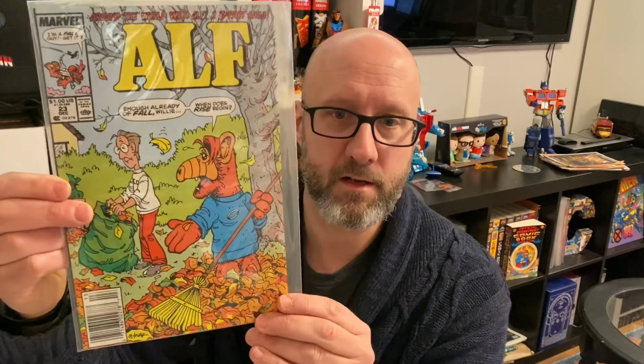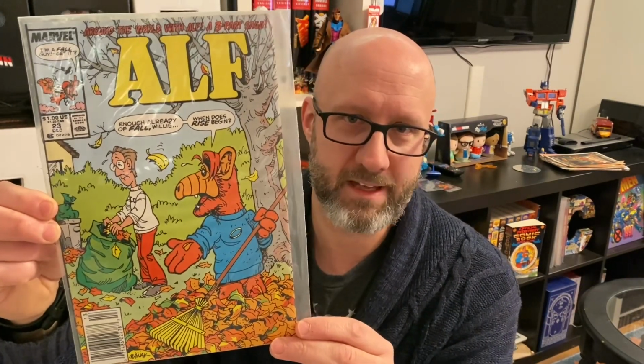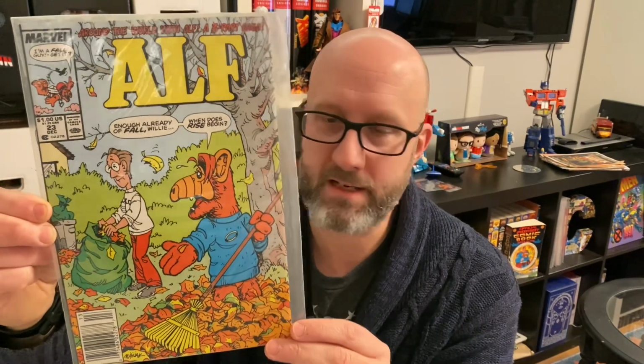And then this is one, again, not collecting the comic book, but I did watch the show regularly, and I just thought this was a great seasonal cover. This is Alf number 23, and I just thought that was a cool autumn cover. But again, for like 25, 50 cents, whatever it was, that's a great price to get a cool nostalgic comic book.